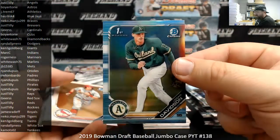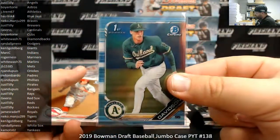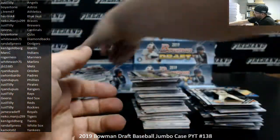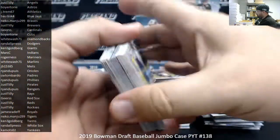Sky blue refractor, Logan Davidson. It is a first Bowman, so I'll sleeve it. If I get sky blue refractors from here on out that aren't first Bowmans, I'll just put them in the pile with the rest of the regular chromes. Just gonna sleeve those first ones from now on.